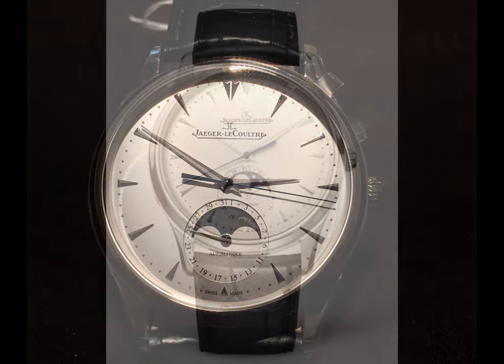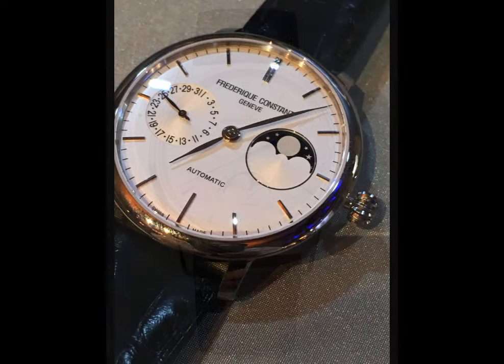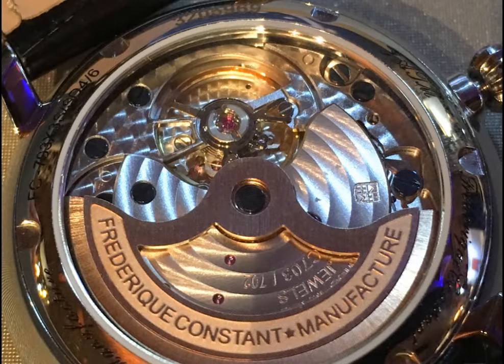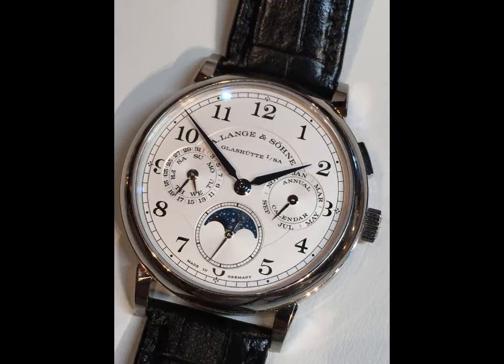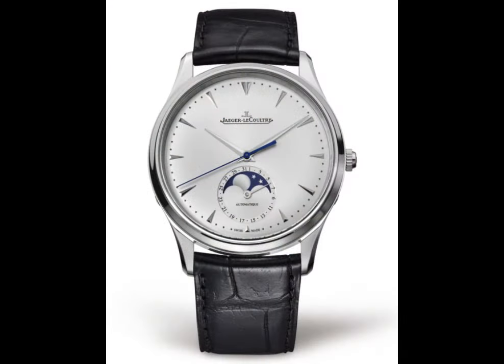So the pros on the JLC moon phase: I do want to add a moon phase to my collection. I don't have one now. I could buy a less expensive Longines or Frederique Constant or a similar piece, but I probably wouldn't be satisfied with any of those. And A. Lange and Glashutte Original are really out of my price range. Finally, this JLC moon phase is definitely high horology. The movement, the heritage, the quality of the case and dial, just fantastic.